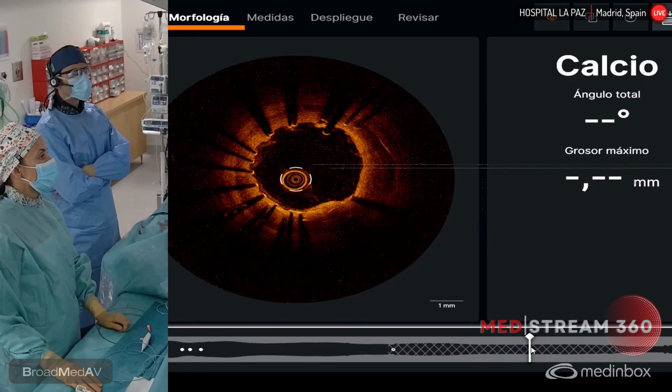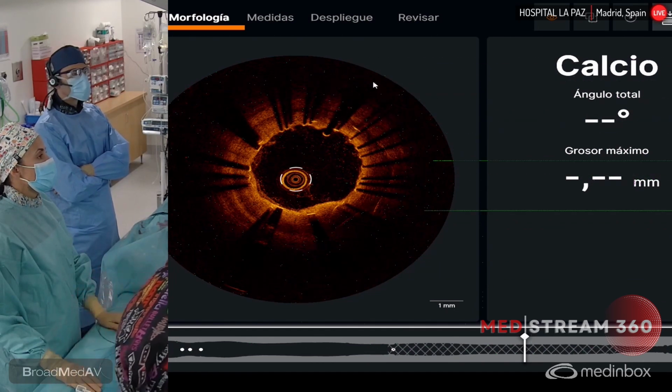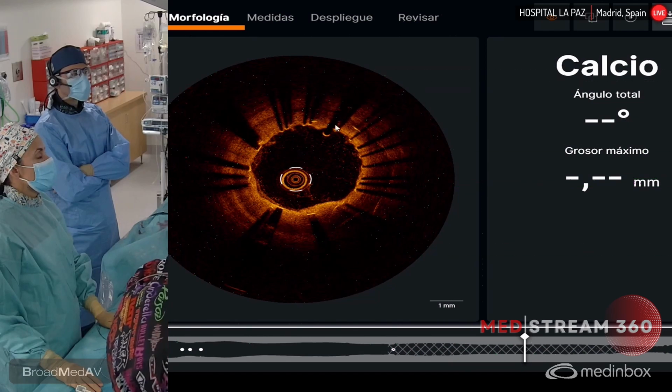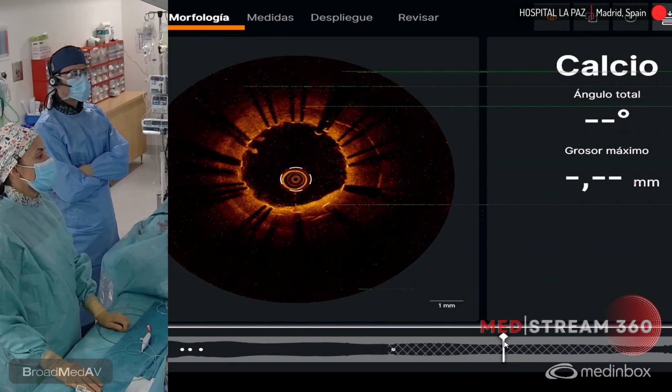And in this middle part of the stent, you can see how there are 2 layers of stent. There is the previous stent that was completely occluded due to a very late stent thrombosis. And this is the amount of thrombus that is between the 2 layers of the stent.